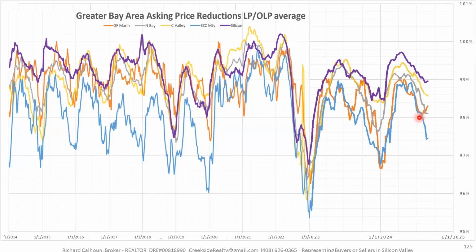Here are your price reductions. Look at the drop in price in the Central Coast, and I suspect that's more market mix than actual property values. North Bay has been coming down quite a bit. Basically, the only area that isn't going down right now on price is the cities, which is markedly going up.